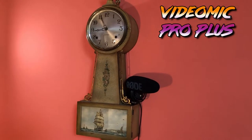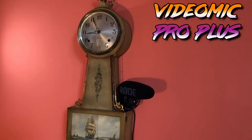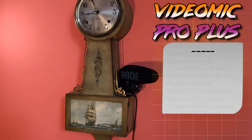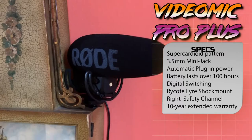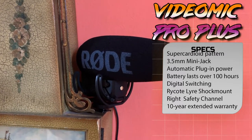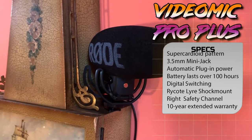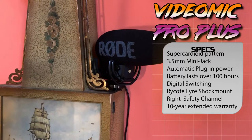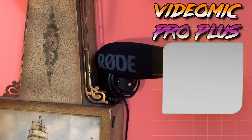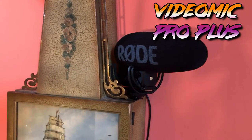So what you're looking at here is my family's antique clock, but that antique clock has become a little bit of a tripod, or in this case, an actual boom pole. The Rode VideoMic Pro Plus is what you're seeing here. And you may be asking yourself, why would you invest in something like that? The biggest reason is because it turns off and turns on when you're using your camera, and it's really cool that it has that feature.